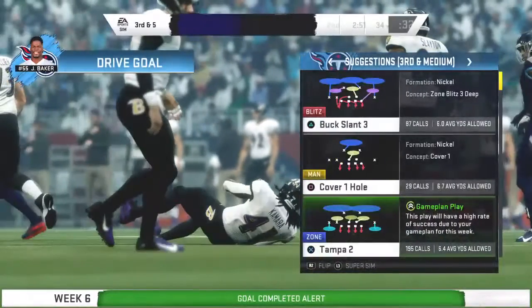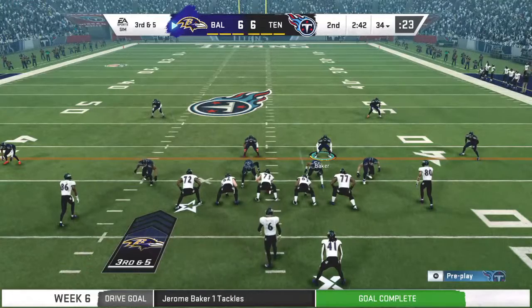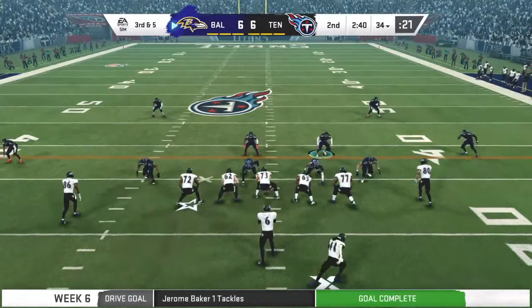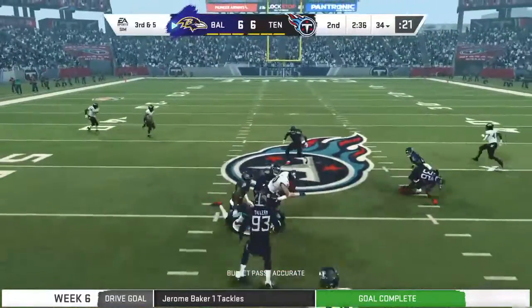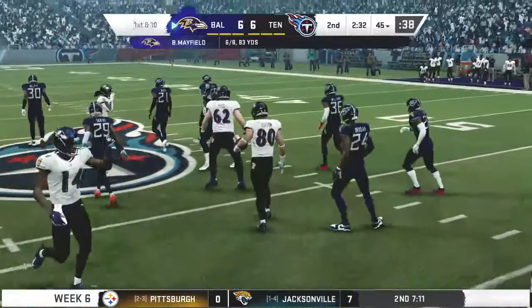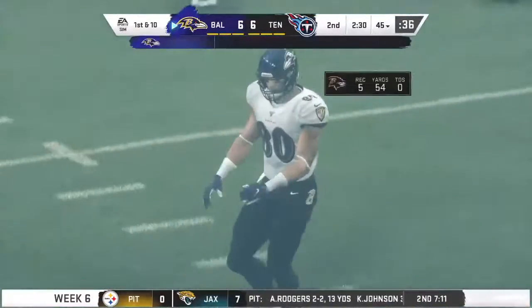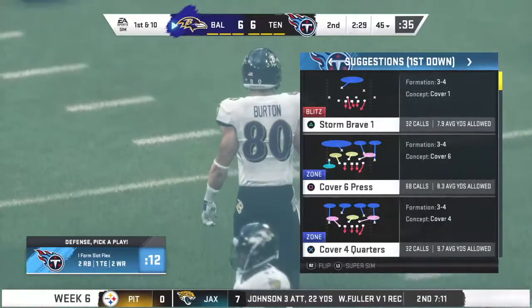An interesting and intriguing decision there defensively, because they kept extra DBs on the field despite seeing the multiple tight end look that came out for the offense. I thought they were going to switch out of it. I didn't know if they felt they didn't have time or what the case was. Well, in any event, the extra speed allowed for great penetration as they stuffed that one behind the line of scrimmage. 12 yards the pick up there. Good for a Raven first.